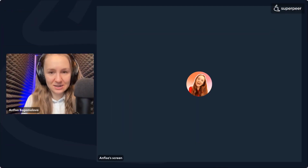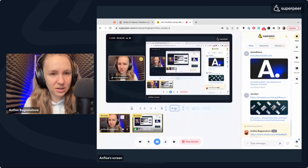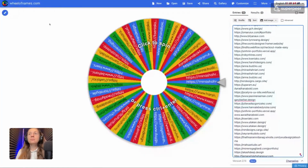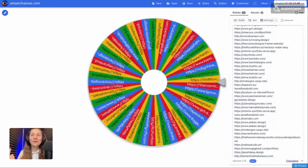Yay! So I will share my screen and we will share this window. Fantastic. Great. Let me just do it like this. No, do like this. It's going to be easier. So you should be able to see my screen. And let's start with the first portfolio. It will be the speed portfolio.